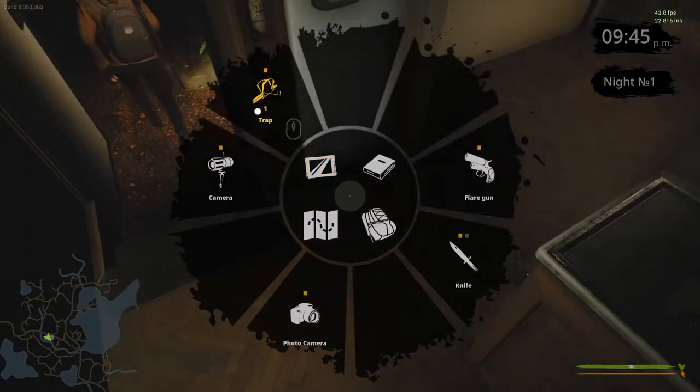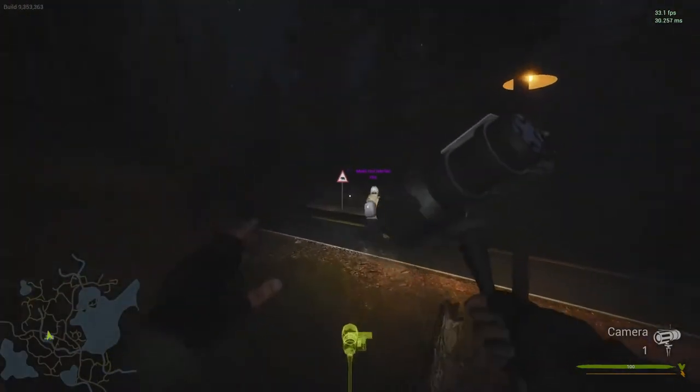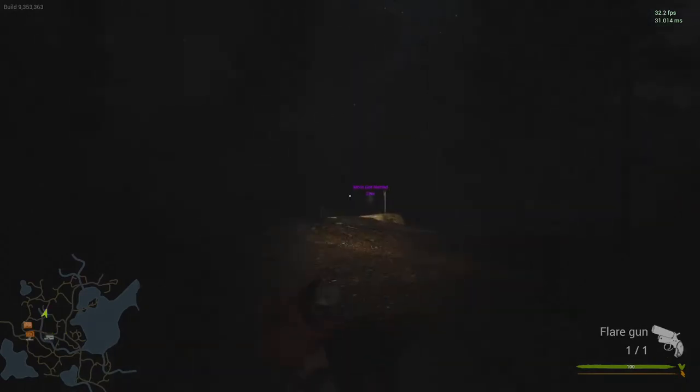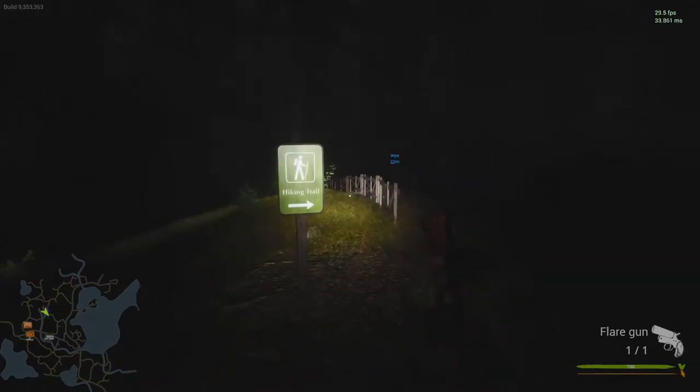Oh, okay, here we go. I have cameras. I got one too. Where do we even put them? Wherever we find sightings or areas that are, I guess, more common for him to be at. Those mushrooms are gonna be edible. Do we know where we're going? We're just walking.